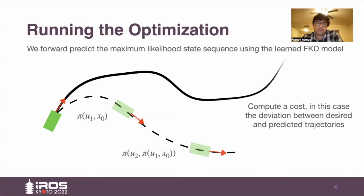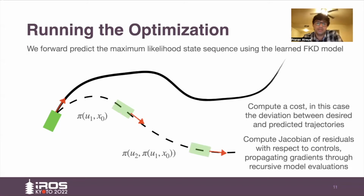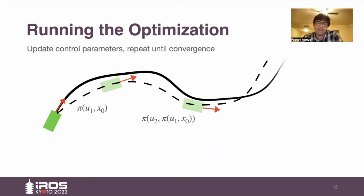Next, the objective of the control function, along with the Jacobian of the residuals with respect to the controls, is computed. For this example here, the cost measures the deviation between the desired and predicted trajectories. Computing the Jacobian is critical for the application of efficient quadratically converging algorithms like Levenberg-Marquardt. Computing the Jacobian requires gradients to be propagated through recursive model evaluations. Finally, an update is made to the control parameters, and this process repeats until convergence.